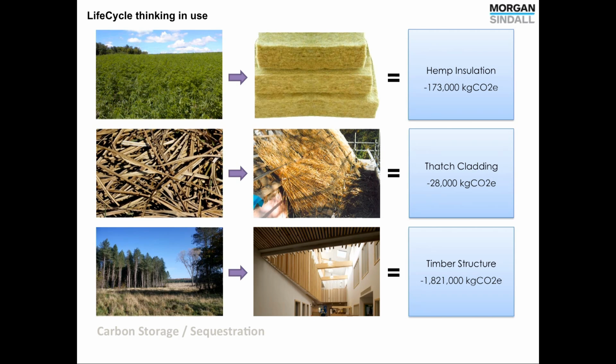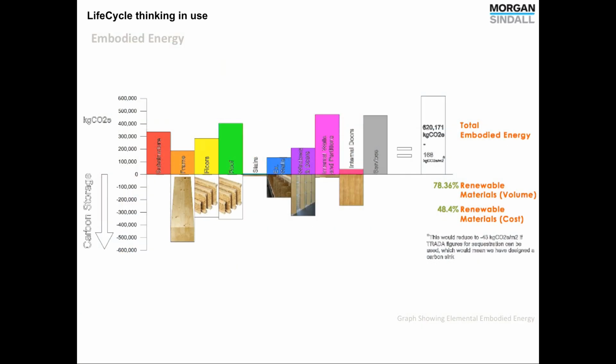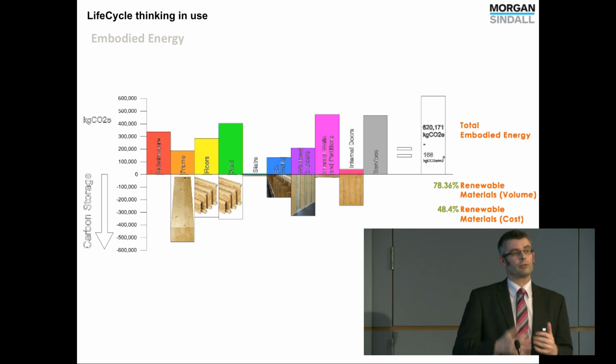So of course we're looking at the things that we know. Hemp is on the top, then we've got our thatch, and then we've got our local timber. Feeding that into a graph, this graph shows where we've got carbon expenditure on the top of the line and sequestered carbon within the materials that we're using underneath the line. And of course the idea is to make those balanced. They'll become a carbon sink. Carbon sink might be a stretch too far, but low carbon is what we're aiming for.